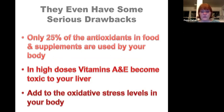I'm not saying don't eat those foods or take those supplements. I'm not saying that. It's really helpful. But you have to understand that it's the reason we don't see dramatic shifts in health by just, I'm trying to think of the right way to say this, we don't see a lot of curative effects by taking high doses of vitamins or having a perfect diet, because those things actually add to the oxidative stress levels in your body.